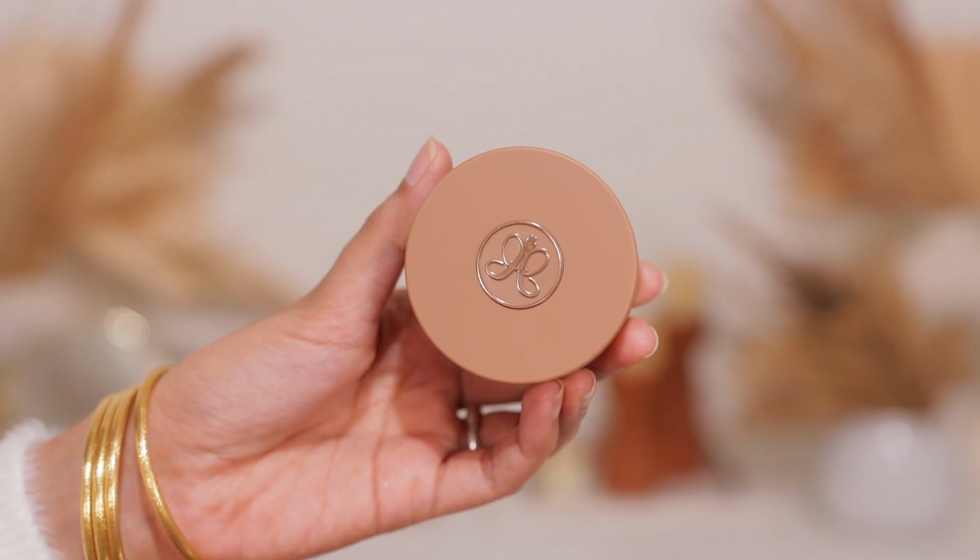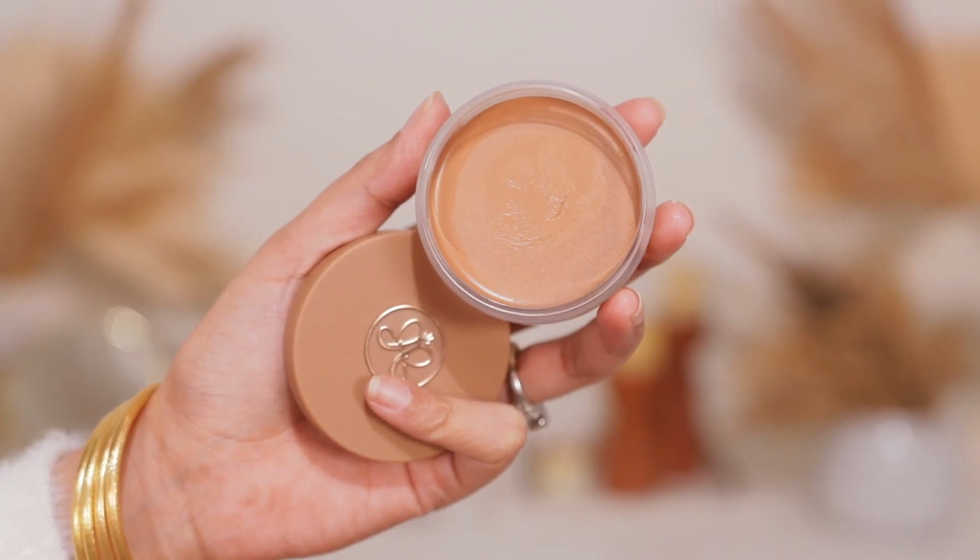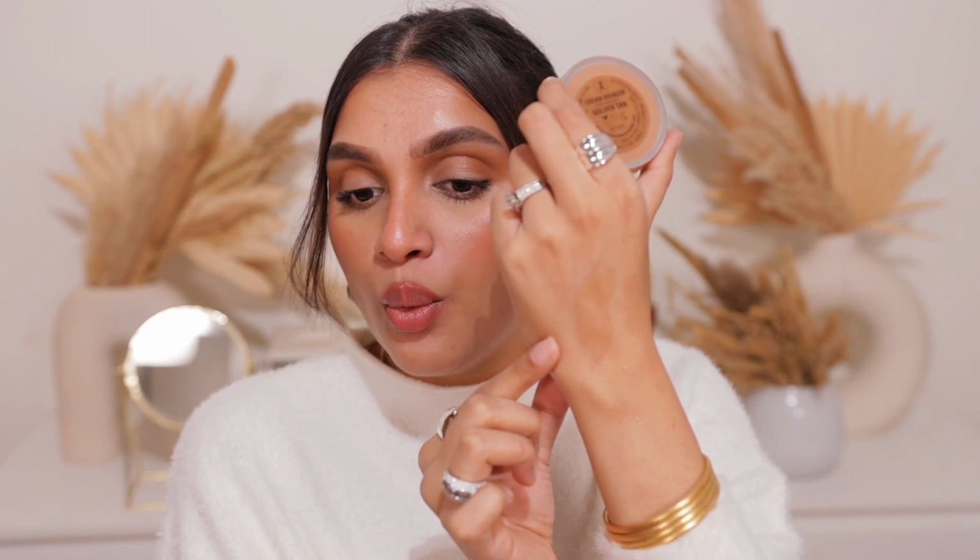So firstly, I have this one. This is the Anastasia cream bronzer in the shade Golden Tan. Now this is a cream bronzer. It's very easy to use. It's pigmented and the formula is amazing. It has this beautiful warmth to it. I don't know whether you can see it on the skin, but it has warmth and it has that little bit of a cool tone that I need to just sculpt my face.